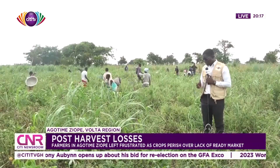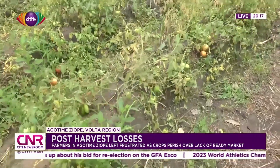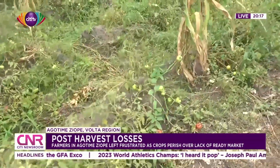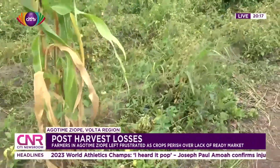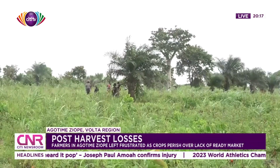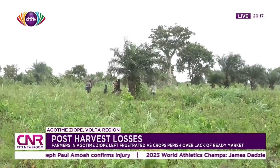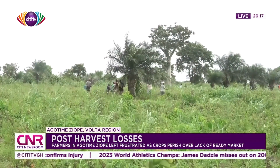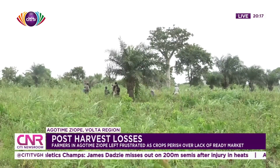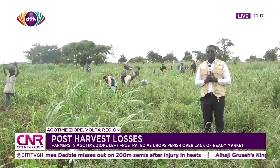And then you'd notice that the tomatoes are on ridges, not on the bare floor. So these ridges cost about 50 cedis to mount for a 12 by 12 piece of land. That's how they do the measurement here. So 10 of that would make an acre. So for 10 acres, that's about 100 pieces of 12 by 12 piece of land. And that would give you about another 5,000 Ghana cedis just to mount the ridges. So 10,000 cedis gone so far.